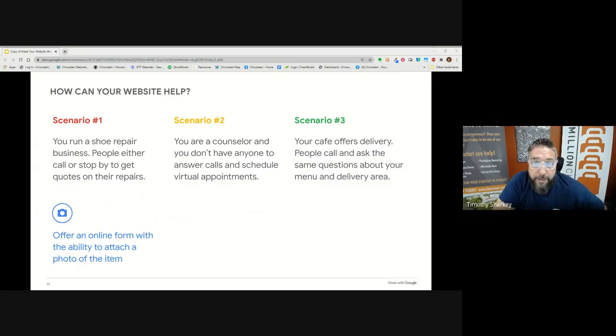So functionality can help support your business goals. And scenario number one, you run a shoe repair business, but people either call or stop by to get their quotes on their repairs. Maybe create an online form for your customers to submit their information and a picture of their needed repairs. So they can get a quote online without visiting your store or calling to give a description of the item that needs to be repaired. Maybe offer shipping to pick up the shoes and then have them sent back.